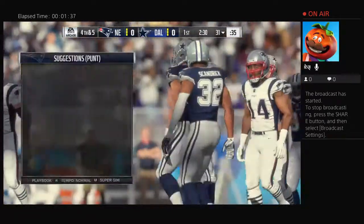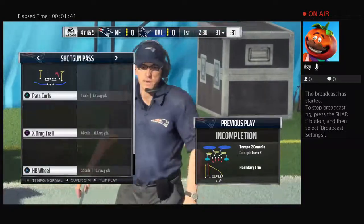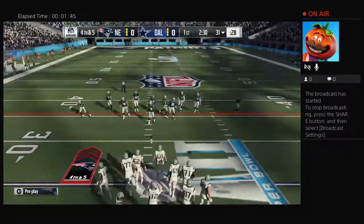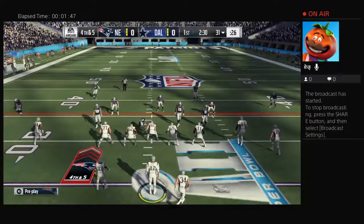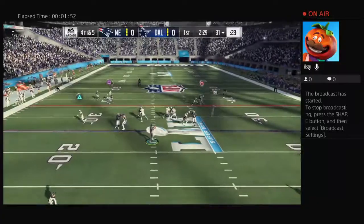Now that's a great opening series defensively. You force what should be a 3 and out on your opening possession. And great coverage there on third down to force the incompletion to set up 4th. And this may be a big early turning point in this Super Bowl. They're going to go for it on 4th down here.